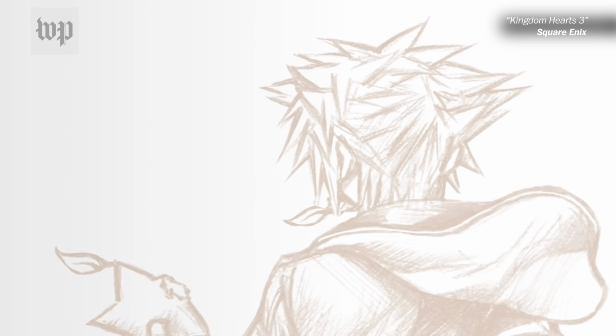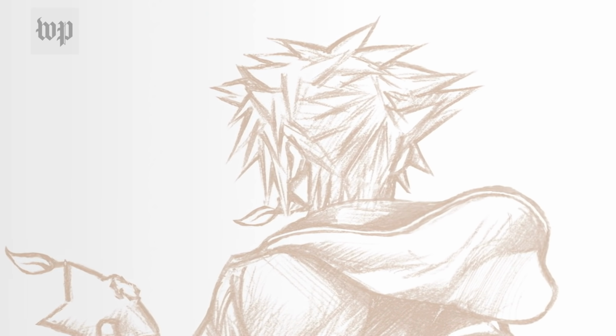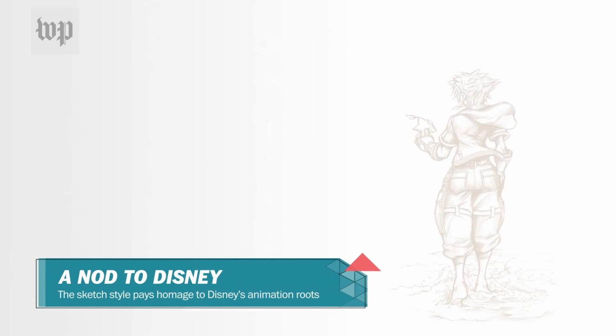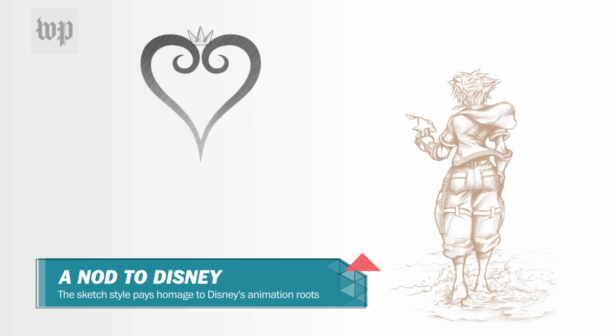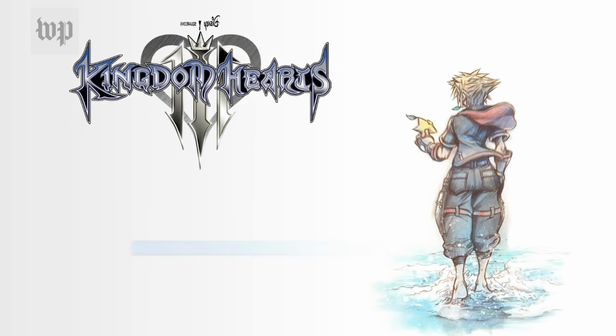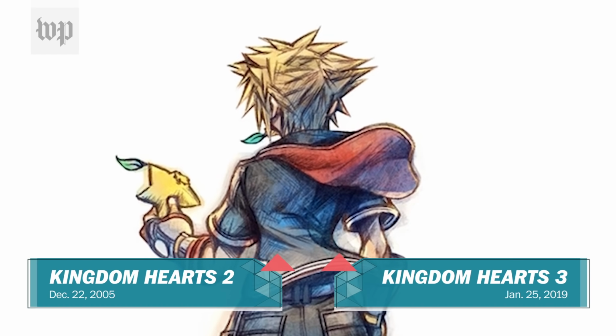Sometimes what makes a good title screen is less about the actual screen itself, and more about the feeling it evokes. Kingdom Hearts 3's title screen follows the same format every game in the series has, a concept art-like drawing of the main character on a simple white background, with a new remix of the main theme, Dearly Beloved. And while there were multiple other games on other systems that came out in between, the gap between Kingdom Hearts 2 and Kingdom Hearts 3 was 13 years.